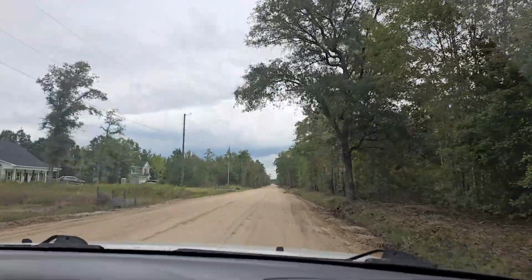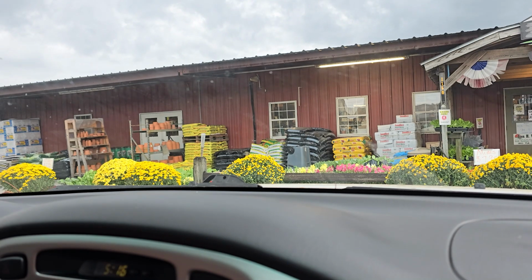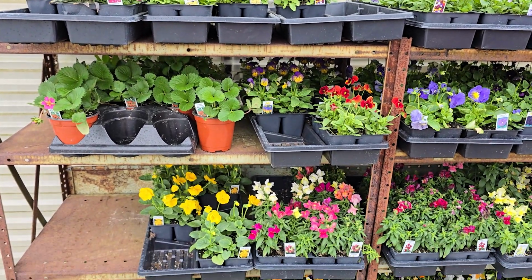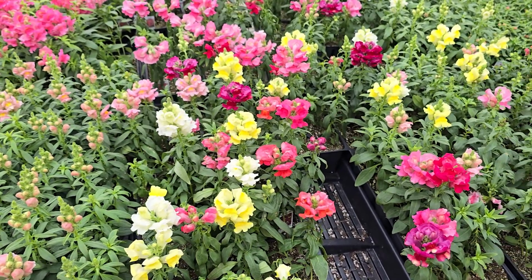The place I find myself spending the most money is at the garden center. I don't know about you, but I love shopping for plants, and I always feel like a kid in a candy store. Our winters are so mild here in Georgia that pansies and snapdragons will live all winter long. And I just love seeing those beautiful little pops of color during the winter.